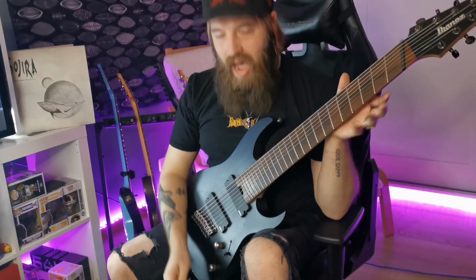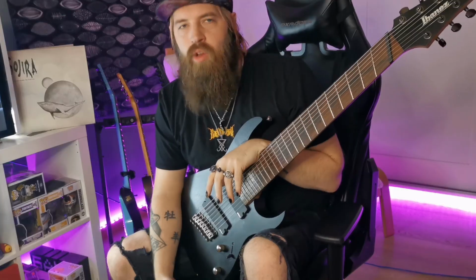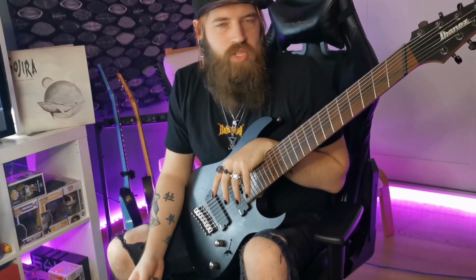Let's start off with the Ibanez RG8. So this is the Ibanez RG8. I think the full name is on the back here. It's the RGIM8MH, which basically stands for RG8 Multiscale. I don't know if that's actually what it means. It's an RG8 Multiscale for Ibanez.